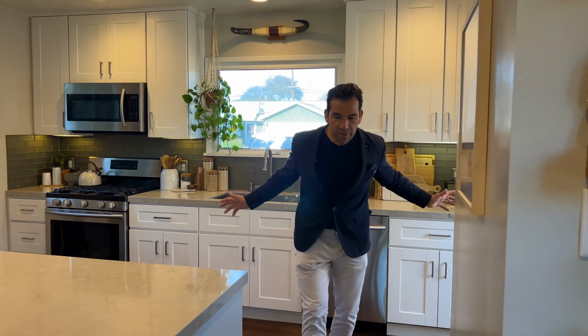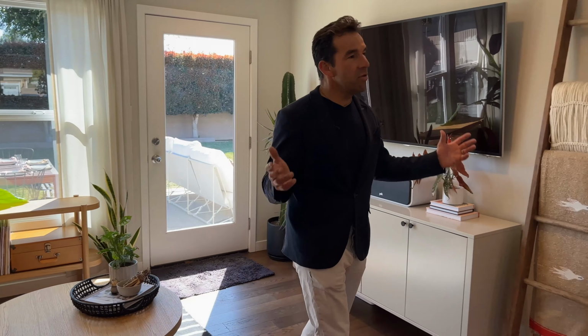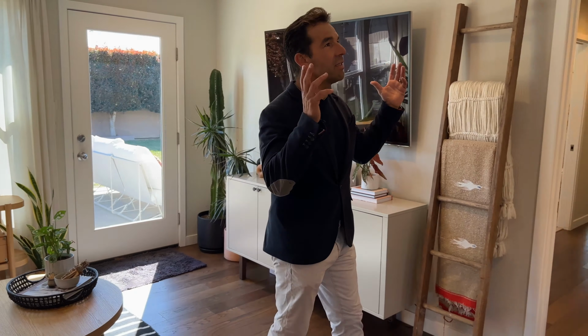The living room, nice and comfy, with central air and heating, so the temperature's always perfect. You got wood floors that are all wood. You have the LED lighting. Let's walk into the master bedroom.